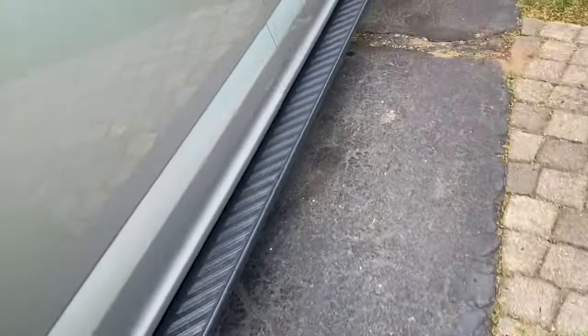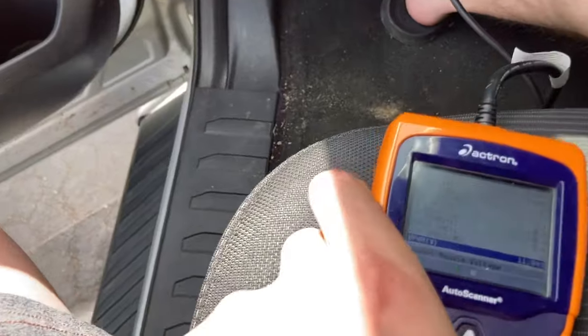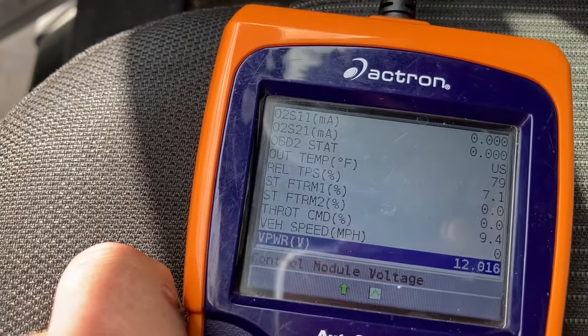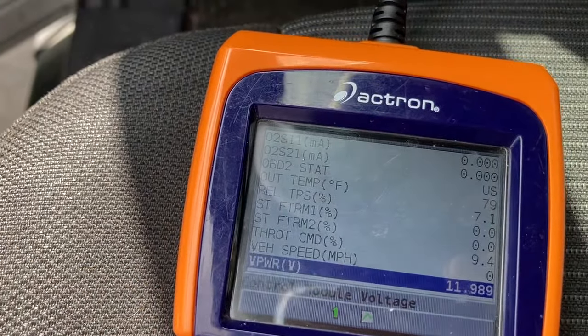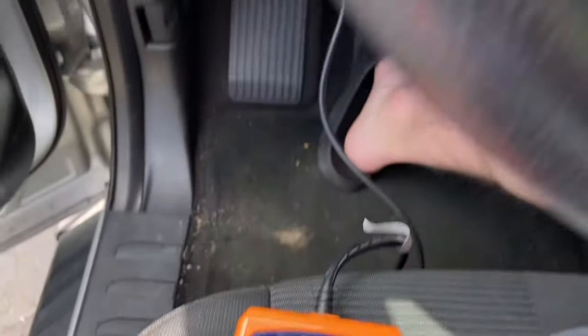Let me plug in the scanner and just show you how it runs. Runs normal again. All right, let me get that scanner plugged in. All right, so I got my scanner plugged in here. And before I even start the truck, it's resting at 12 volts, which I think means the battery's probably going to die soonish. It's definitely not a new battery. I think it's original from 2016. But let's start this truck up now.